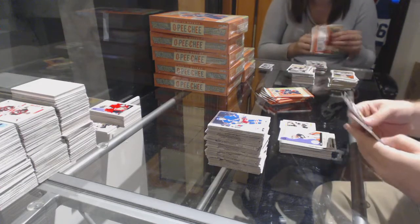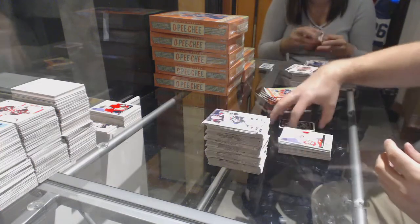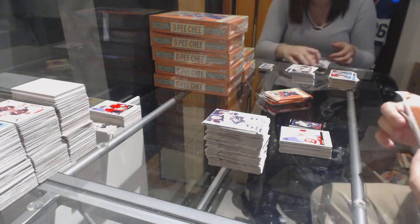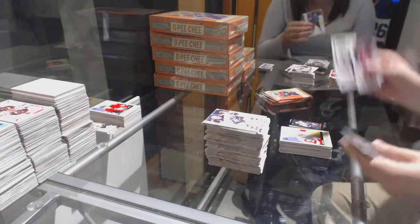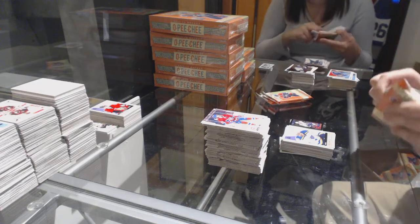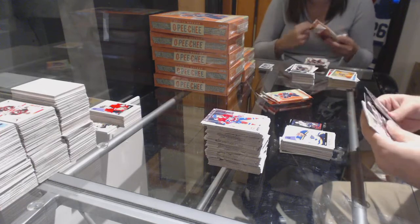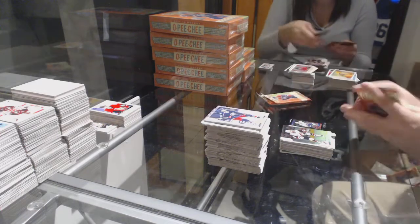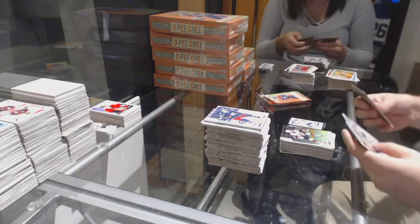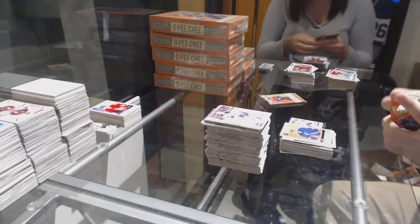Vecchione? Is it Vecchione? Brock Boeser, black border rookie for the Vancouver Canucks. And a Darren Helm retro for the Red Wings. So Vecchione. Mike Hoffman for the Sens. Ryan Reaves retro for the Blues. Rainbow of Domi for the Jackets, or Coyotes, sorry. All right, there we go. Vecchione. There we go. Brock Boeser for the Vancouver Canucks mini. Brock Boeser, marquee rookie for the Vancouver Canucks. And a Brady Skjei retro for the Rangers.